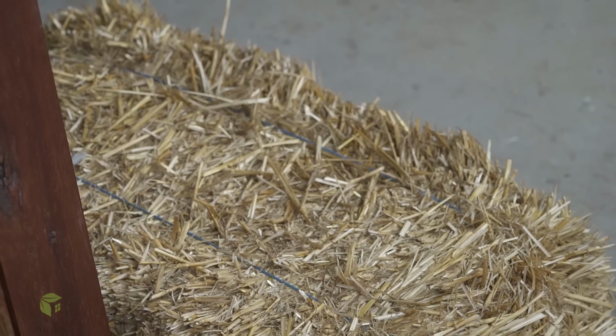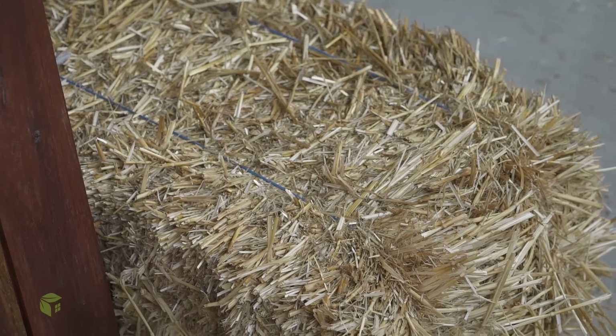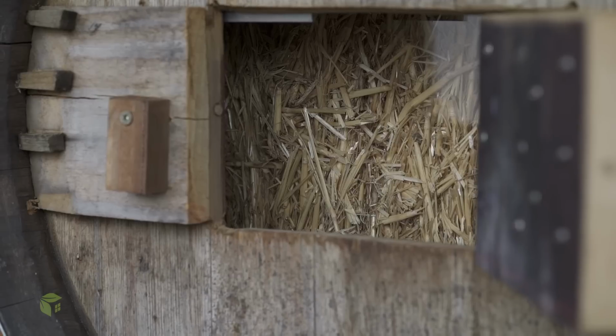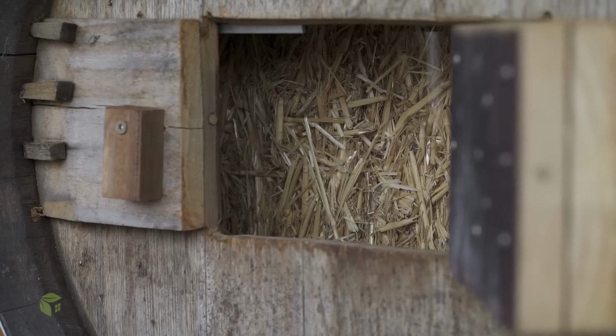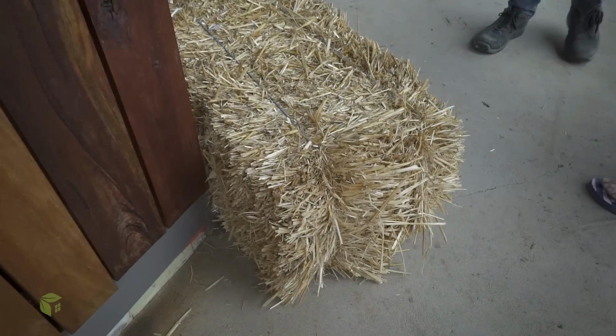Is it what the cows eat? Yes, it's dry straw. There are no husks, there are no seeds, so there's no attraction for mice or anything like that. So it's dried and clean straw, not hay. Wow, and this is what it looks like in the flesh.